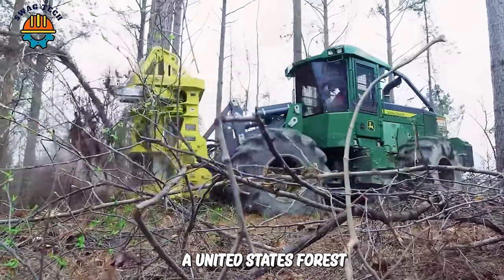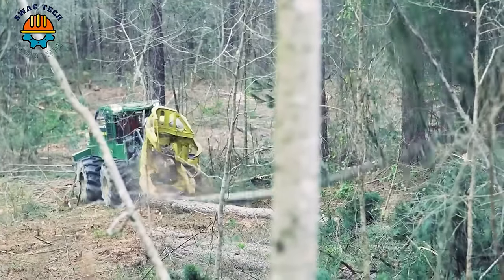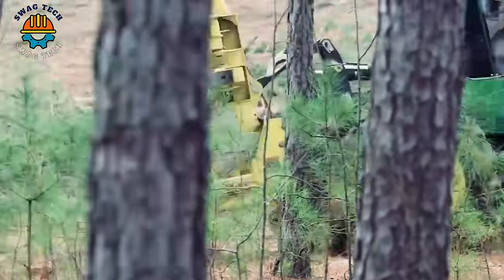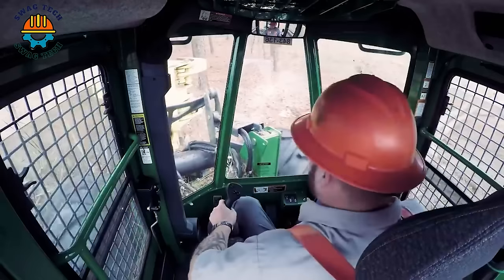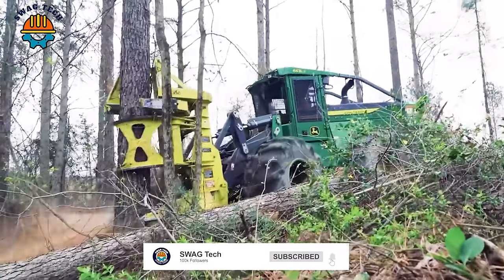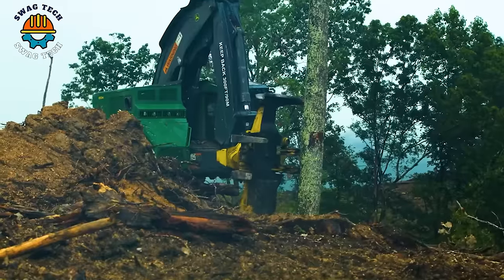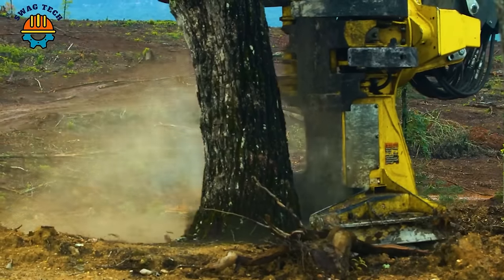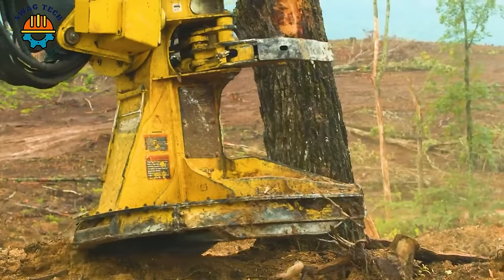Next, we encounter a United States forest featuring the John Deere 768L tree harvester, a leading-edge device in forestry technology. It effortlessly traverses the woodland with precision, boasting a cutting capacity of up to 70 cm in diameter and efficiently processing wood.